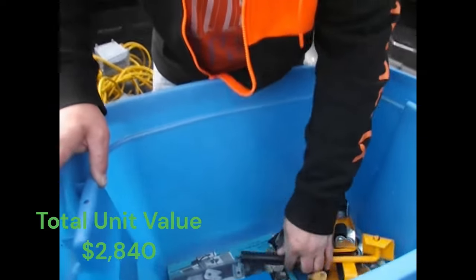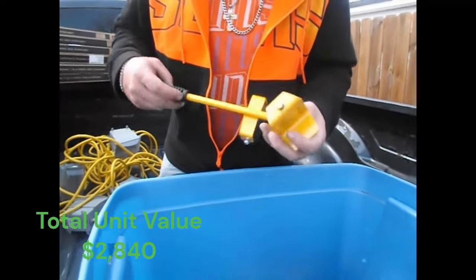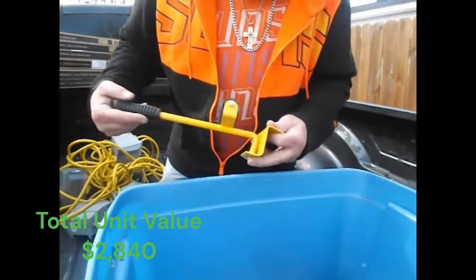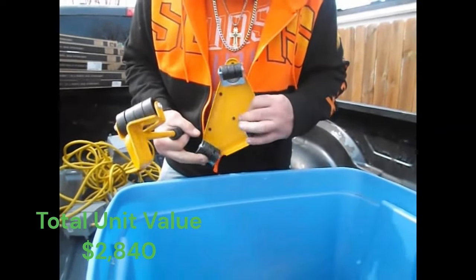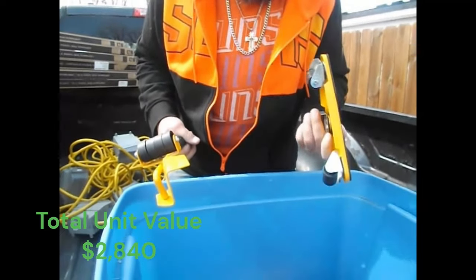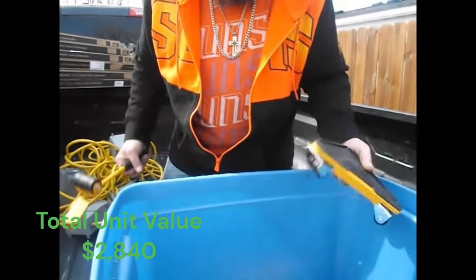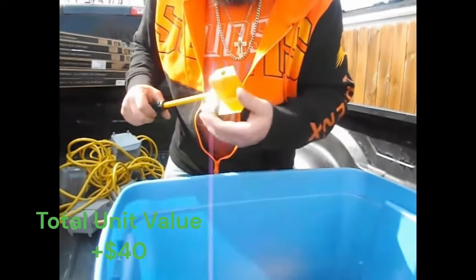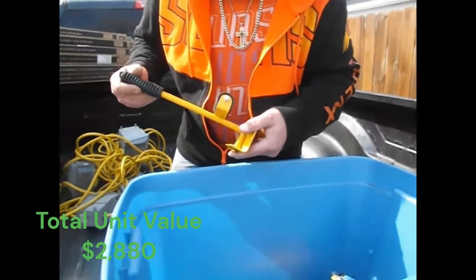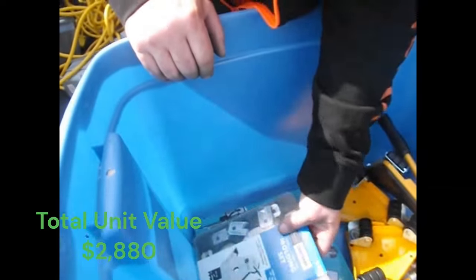All right, what else do we have in here? Okay, I'm stumped again. I don't know what these are for. These might be to put under the corner of boxes or a cabinet, something. They have grip on them here, but we got one, two, three, four of those. And this is like a handle of some sort. I have no clue. I'm not even going to lie.